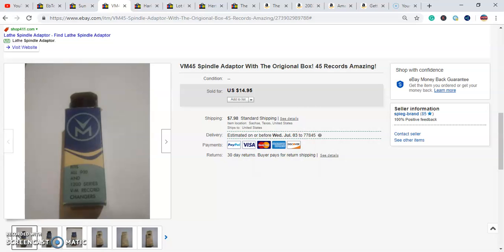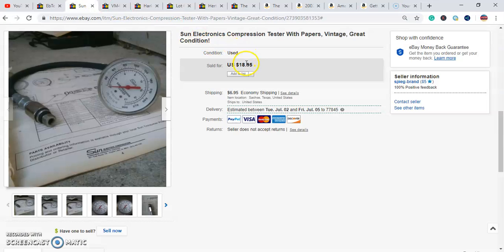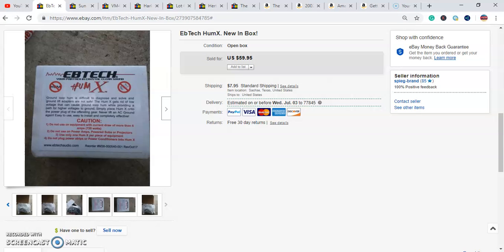Also, another note that I like to make, which is a change that I feel has helped me drive a lot of growth, is how I've changed how I price various items. So you can see $15 and 8 shipping, $19 and 7 shipping. You can see $60 and 8 shipping.